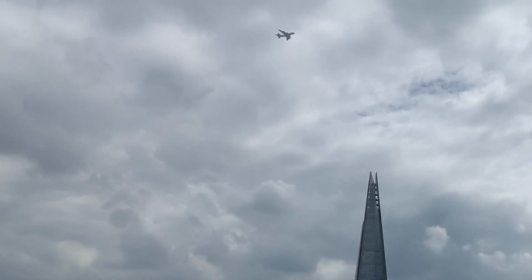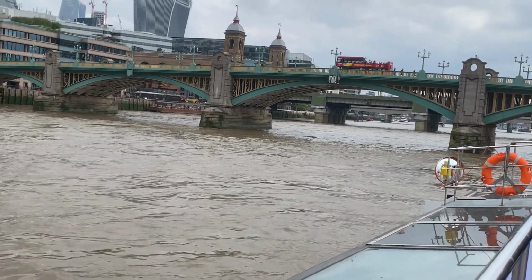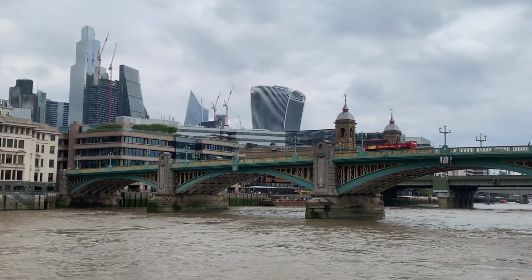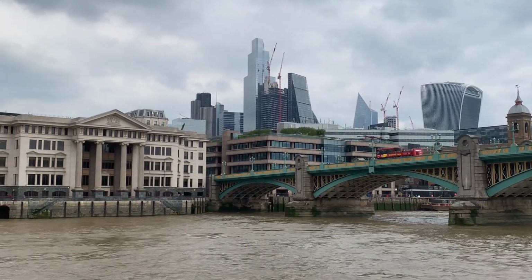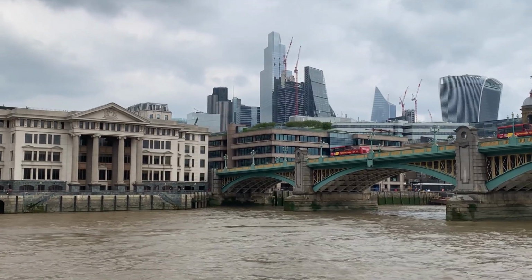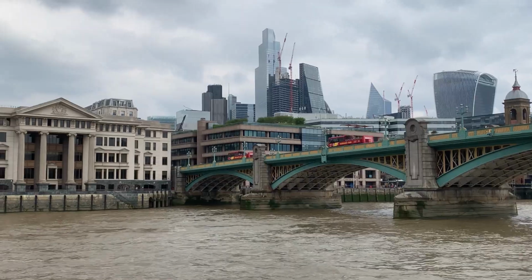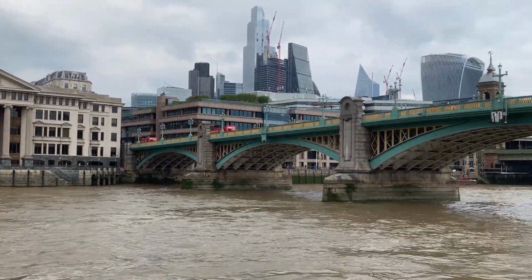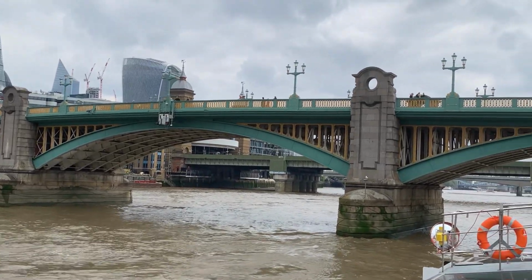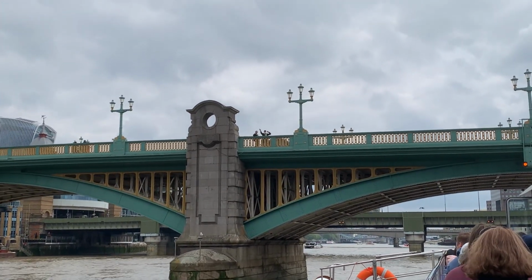This is the most underused bridge here in central London, and the reason for that, there is a one-way system to this bridge. Nobody knows where it is. So if you see anybody up there, you give him a smile and a wave, because I guarantee you they are lost. A lot of the emergency services and the workers here in London, they will use this bridge because it's the least congested.